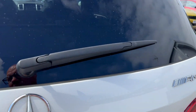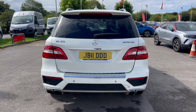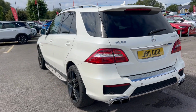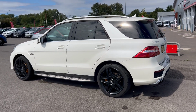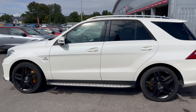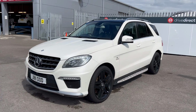Let's have a look. So it is an ML63 AMG. I believe it's a bi-turbo V8 5.5 engine. And it shifts. Yeah, it is a beautiful drive. I've driven it up and down our dual carriageway, a little bit further actually. I had to pick it up from someone's house and come back here and do the advert for it. But what a drive, what a vehicle. I am used to large cars and big CC cars, but this thing really does shift.